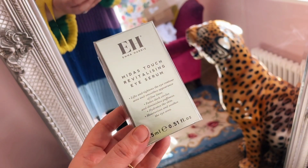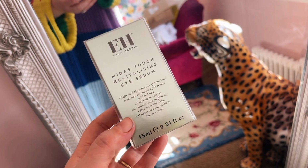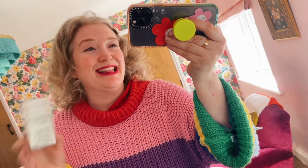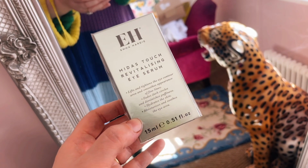I'm going to start with probably my favourite item in the entire box. This is so good. It is the Emma Hardy Eye Serum. Now this is a full-size product and it's worth £55. So it's actually worth more than the price of the box alone. If you like this product, it's worth getting this box just for this product. It's so good. I love Emma Hardy. Such a treat. So lovely.